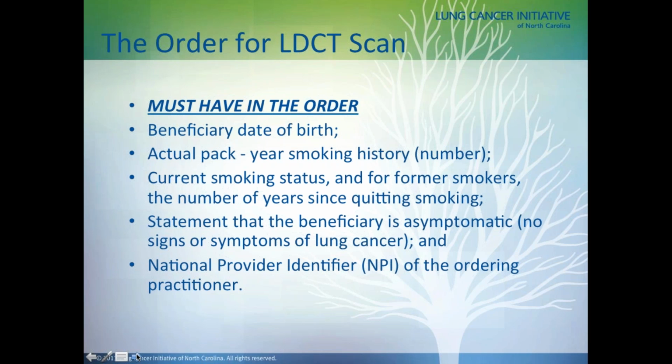The order has to have the patient's date of birth, which is pretty straightforward. Again, like I mentioned earlier, you have to put the number of pack years. You also have to put their current smoking status. Have they quit smoking or are they currently smoking? You also have to put a statement that they're asymptomatic, has to be in the order, and then you have to have the NPI of the ordering physician.